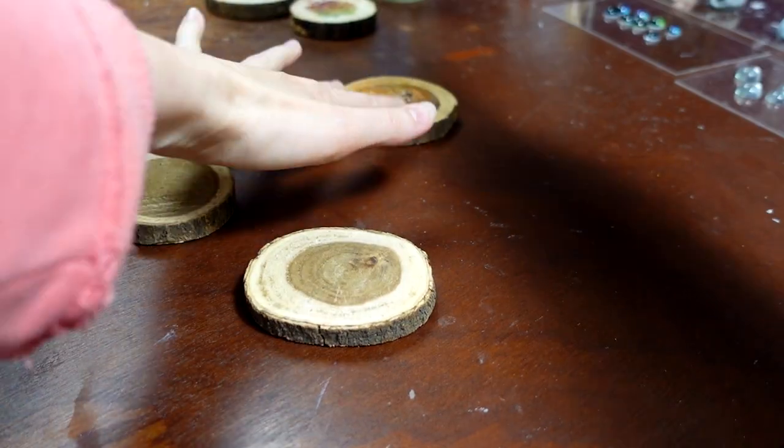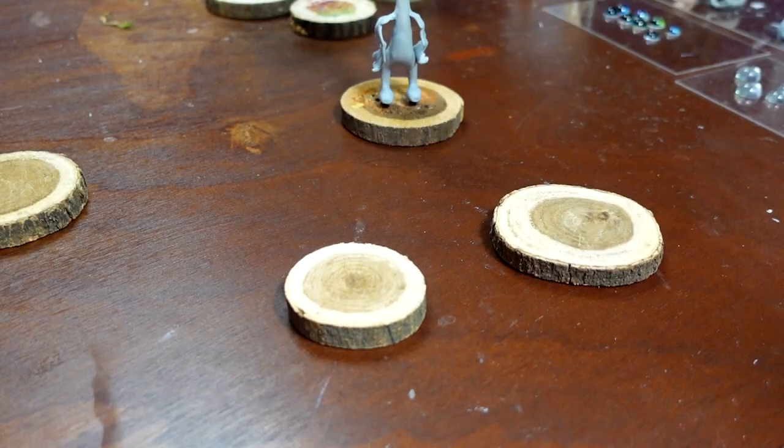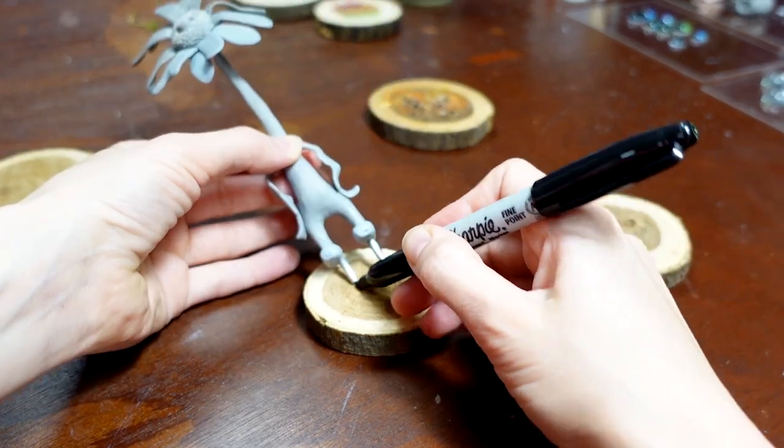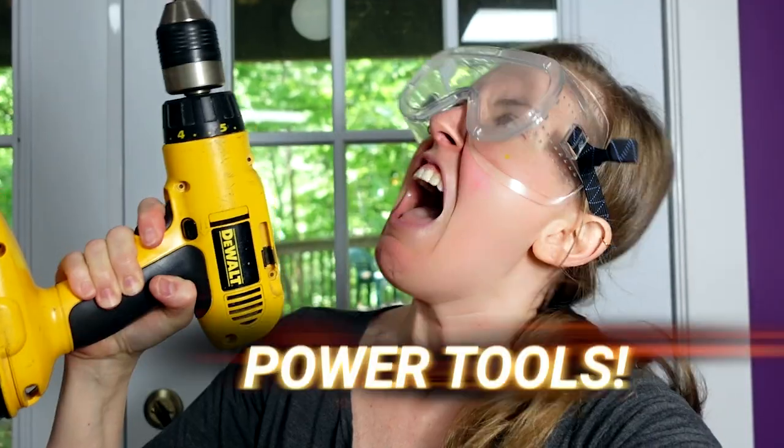I take a brief pause from sculpting at this stage because now I need to pick out a woodcut that I want to use for the final base. I then proceed to mark where I need to drill the holes in the base with this ultra exact precision method. Then it's time to use power tool.